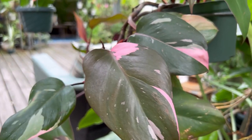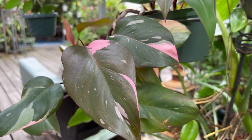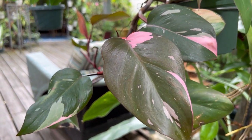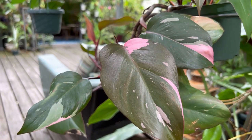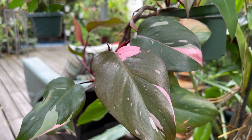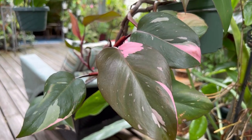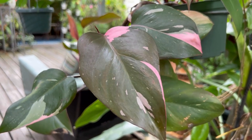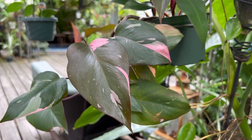But yeah, what happens is I lost interest in the plant, and I moved it to a lower shelf in the bench, and all of a sudden it started putting out these really colorful leaves. So maybe it was fertilizer, less light, maybe just being ignored, so it decided to stick out. So that's Philodendron Pink Princess.